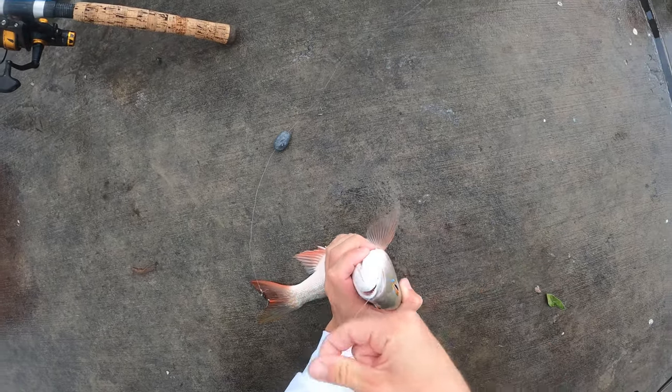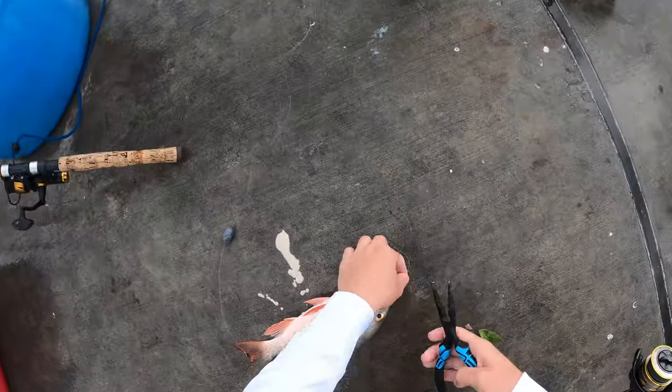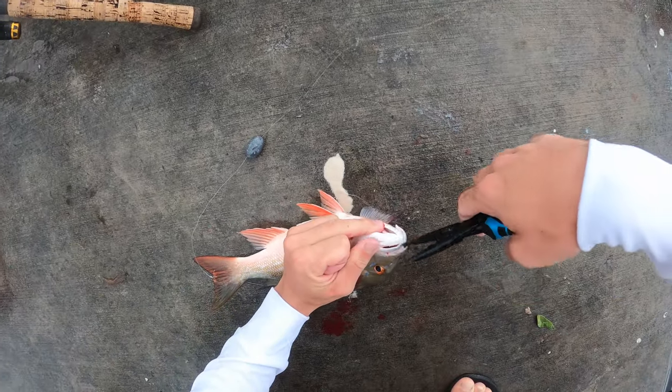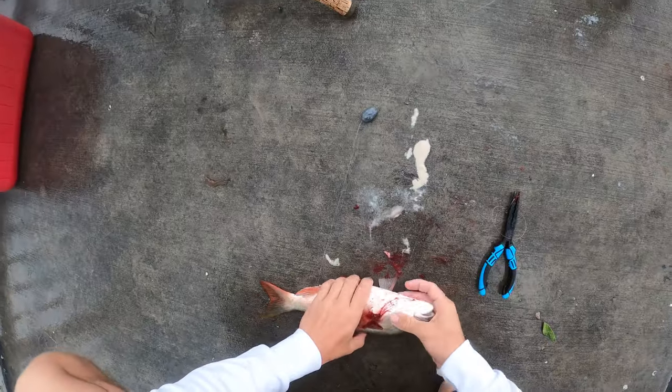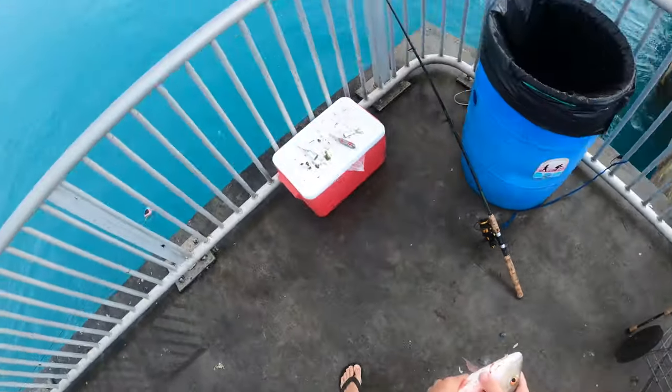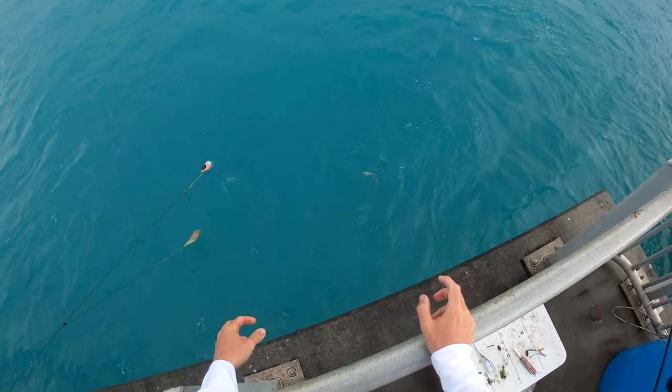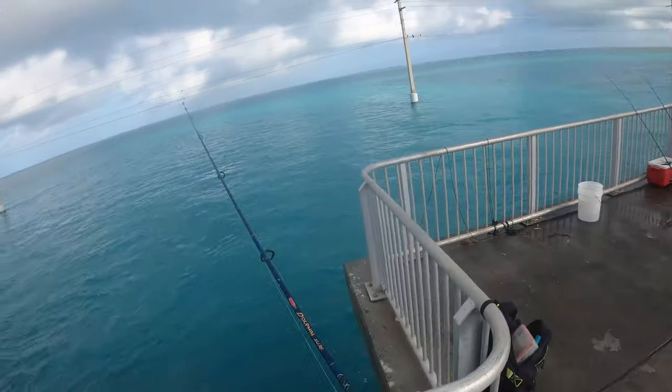Alright. We're gonna have to cut him and let him go. All right, this guy's probably not gonna make it. He swallowed that circle hook. It sucks to have to let him go, but sorry, bud. Hopefully that blood clots and you'll be all right, but nothing I can do about a gill hook. All right, wishing him the best.